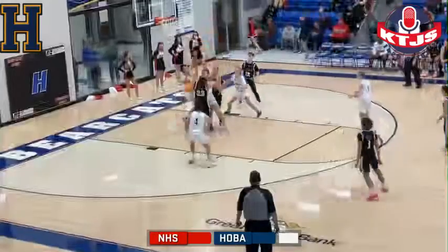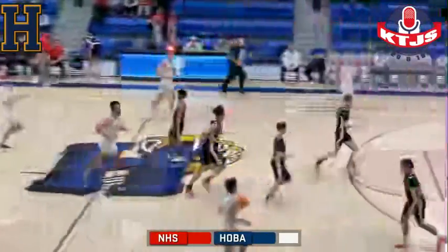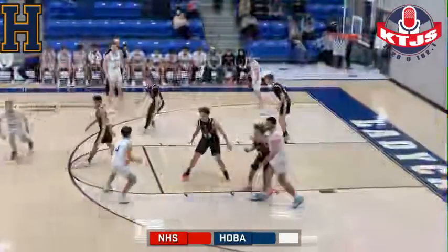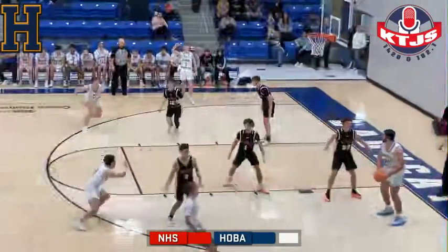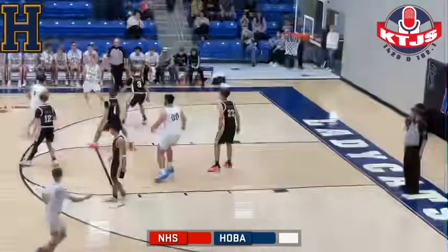All right, we are back, and Bearcats coming up with the loose ball up the Karam. Ethan Funkhauser has it near side. Stops at the free throw line to Jackson. Jackson clears out to Harmon.